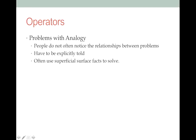So not very many people will solve the doctor half. Most people solve the military half, but not the doctor half. So you have to be explicitly told, hey, why don't you use this problem that you've already worked on to solve it? And then even then you're still going to have trouble, because what we'll try to do is use the superficial surface facts. So this is a very novice approach. These two problems don't look the same, but I can try, and you just can't make them match. So analogy is actually rather difficult for people because of these problems.